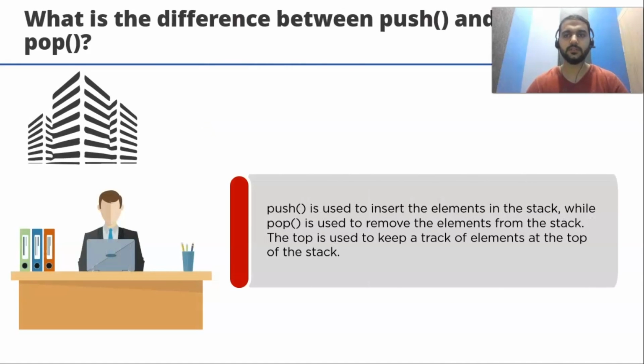Now, moving to the next question. What is the difference between push function and pop function? So push function is used to insert the elements in the stack, while pop function is used to remove the elements from the stack. The top is used to keep track of elements at the top of the stack. So this is the main difference between push and pop function.